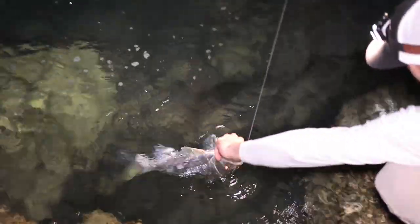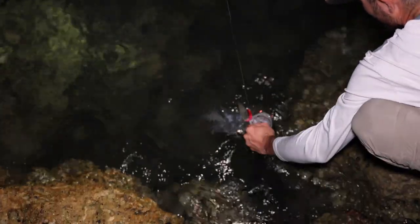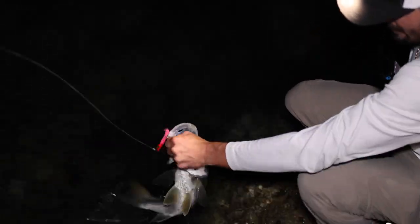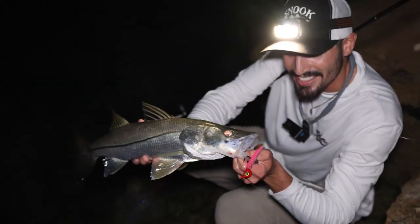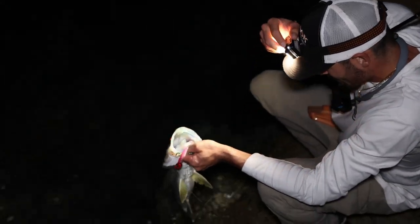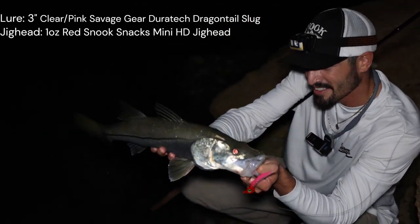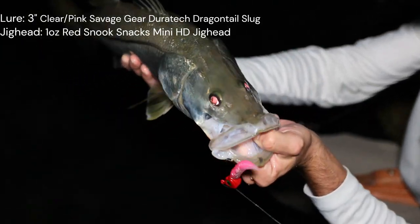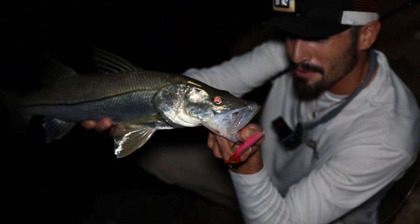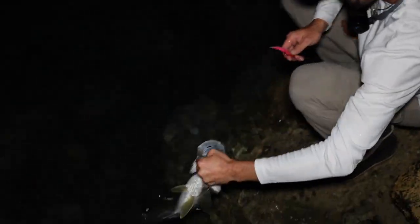Come here, show me that face. Oh, that's Adam. Alright. Check that out. Let me turn my lamp off. Check that out. That's on the Savage Gear Slug, 3-inch in pink. That's probably like a 25, 26-inch snook. Probably like my fourth of the night so far, so awesome, healthy fish, super clean. We'll get this sucker unhooked, hooked barely by the skin, and back on our way.